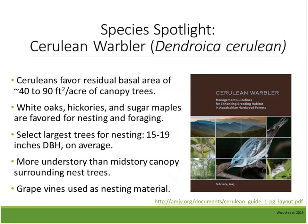In 2013, the Cerulean Warbler Technical Group, which is a group of avian conservation researchers from various governmental agencies and universities, put out management guidelines for cerulean warbler habitat, which is the picture here on the right-hand side of the slide. The guidelines are based on extensive research conducted on the breeding grounds, and among other things, they examined cerulean response to various levels of forest management.